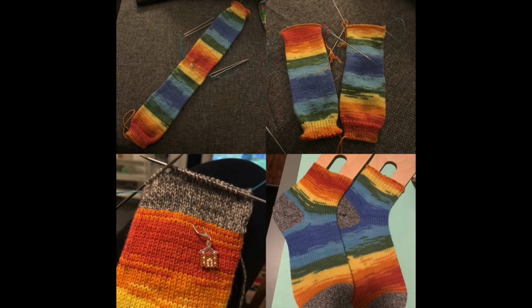I have about 3 finished objects this week, one of which is no longer in my house because it was a gift and I have gifted it already. It was a pair of rainbow socks that I knit out of one ball of Patons Kroy. I think it's Sunburst. And I just knit a giant sock tube with that. And then I cut it in half. Added heels and toes, and that was a finished sock.